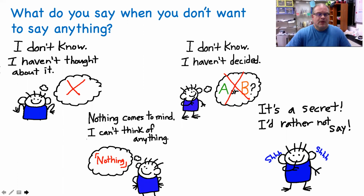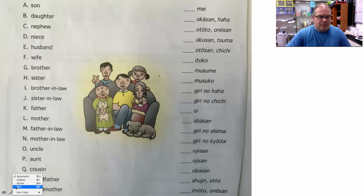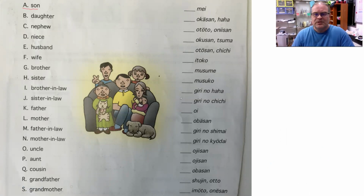Good, okay, well done. Now, let's talk about family very quickly. Let's talk about family. How do you say son in Japanese? Answer is musuko. How do you say daughter in Japanese? The answer is musume. Good. How do you say nephew in Japanese? Oi. How do you say niece in Japanese? Mei. How do you say husband in Japanese? So that would be shujin, otto.